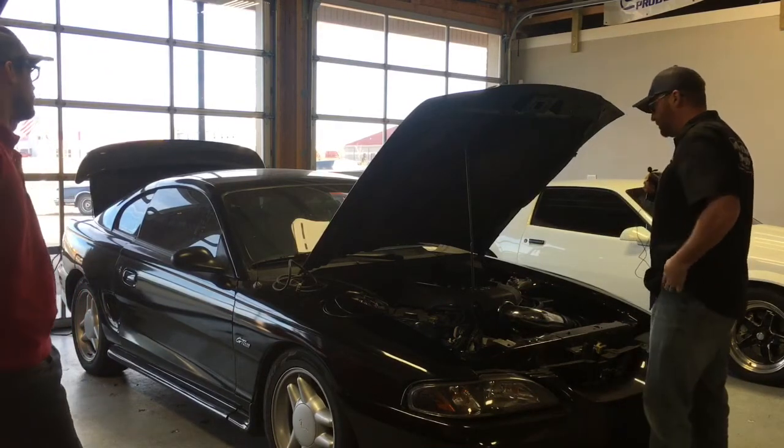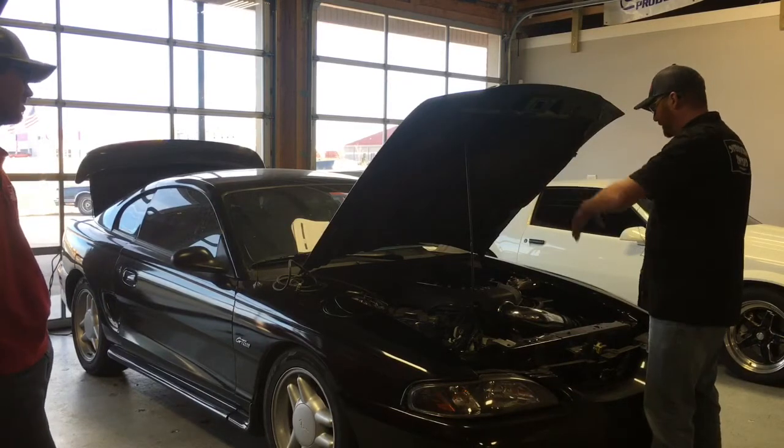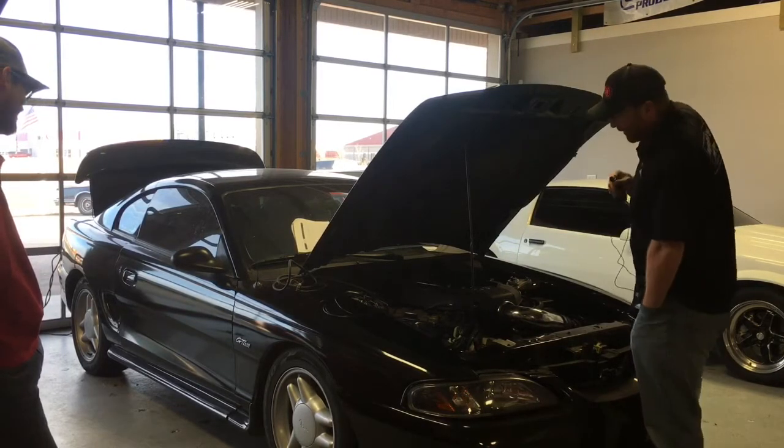So, a 2013 GT 5-liter, and I'll post some pictures up as it gets closer here, but you can't quite get those and get us in the shot. So, you know, we're important, not the car.